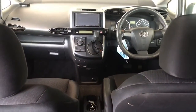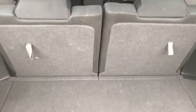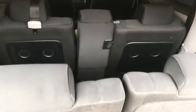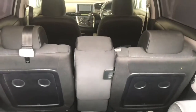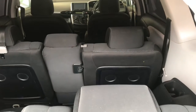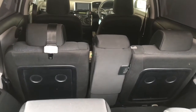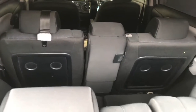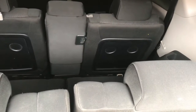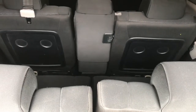The next negative thing is that there are no rear aircon vents in this car, and it is an MPV. It's long. There are 3 rows of seats to accommodate 7 people. So whoever sits in the last row is going to feel the heat because you can hardly get any wind from the aircon at all. So this is really difficult or challenging for the people who sit at the back.